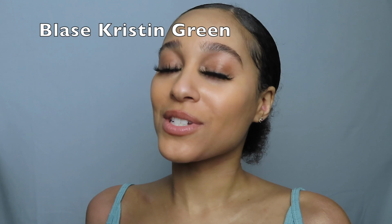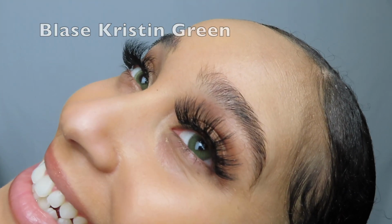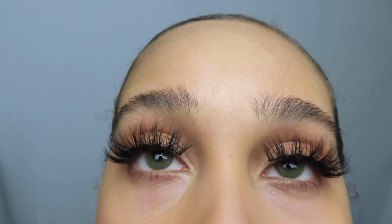So the last contacts that I'm trying on are called Blase Kristin. I already tried on ones that were brown, ones that are hazel, ones that were gray blue, so maybe these are green. Just a prediction. I think I was right. These are green. They're so pretty. I love all of them.